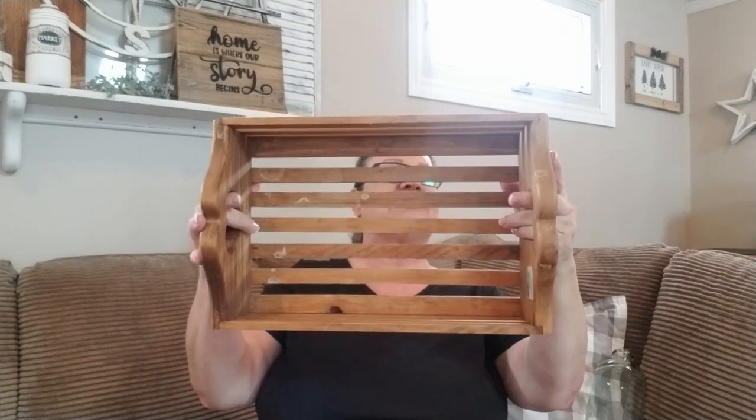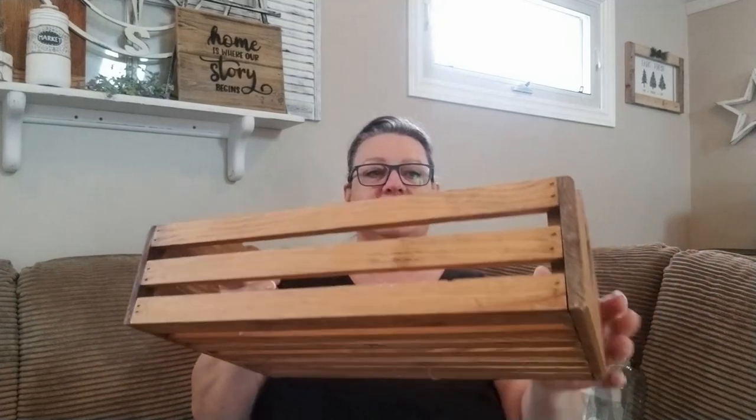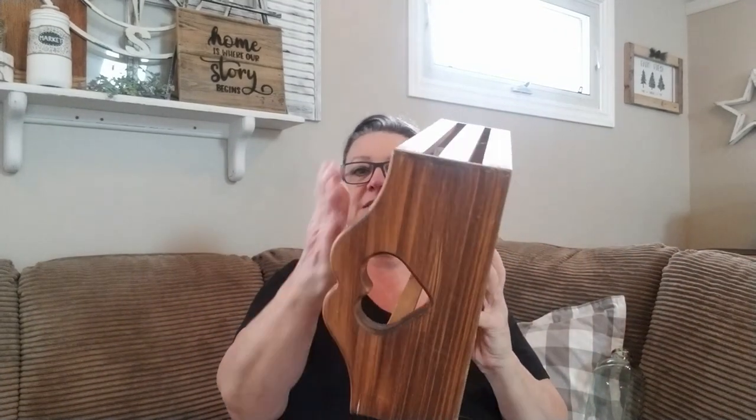Okay, I found this crate. I'm gonna bring it back here a little bit so you can see it better. It's fairly big. Of course, it's got the little hearts on the side, but you know what? That's not a problem. I can very easily either just cut this straight across or just cut this out and make a circle or a square, trim down these little edges. But I think it's really cute.